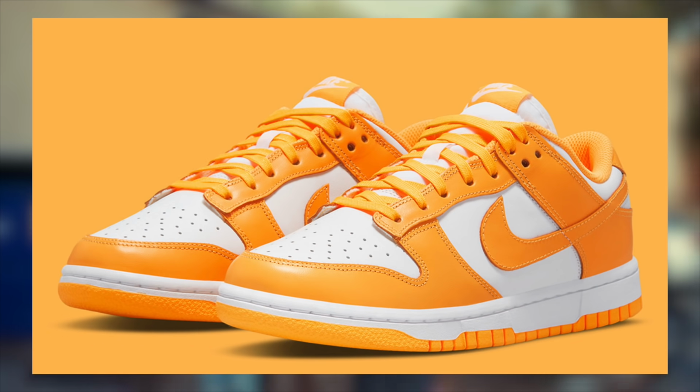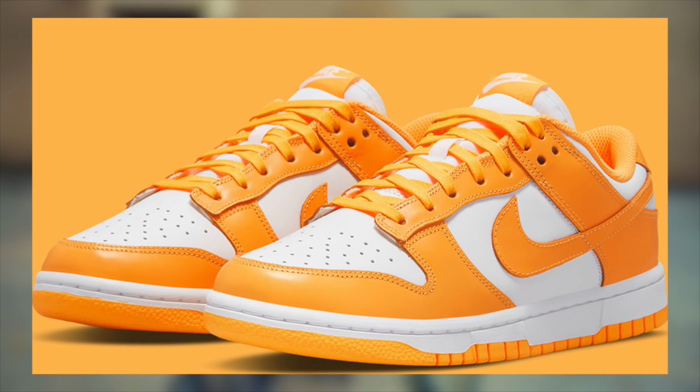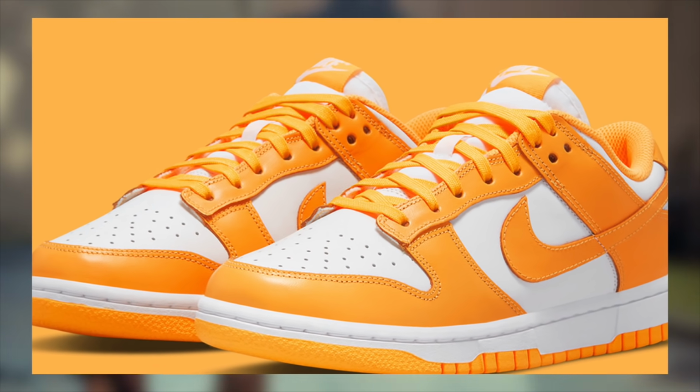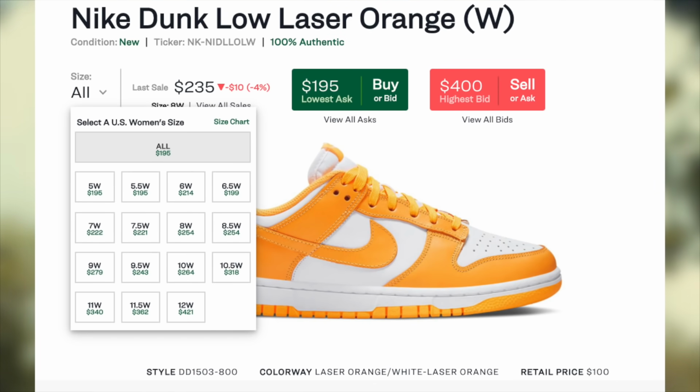Moving on to the rest of the releases though, on July 8th for $100, the Dunk Low Laser Orange will be dropping in the US since Europe has already released these at the end of May. Expect these to still be very profitable with a great margin.